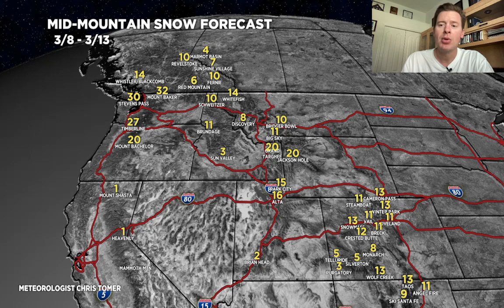But overall, when you combine all three storms, we could be looking at a 1 to 2, maybe a 3 foot scenario over Colorado, and certainly 2, maybe 3 feet over the Wasatch and the Tetons. Now let's look at the third storm's impact on the Pacific Northwest. Colder air, better snow, 1 to 3 feet from Whistler over Baker to Stevens, Timberline, and Bachelor. Simply because it's colder, the numbers will be better.